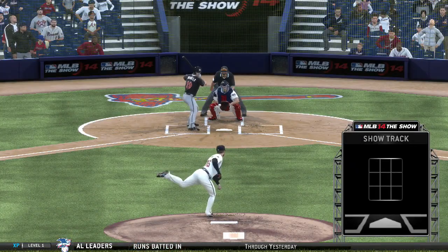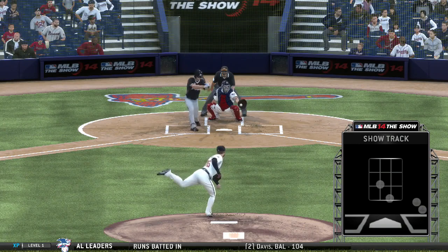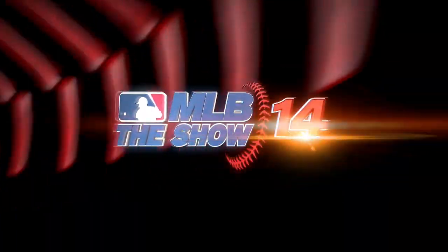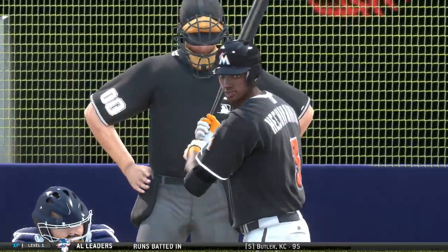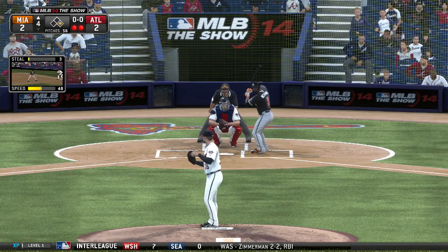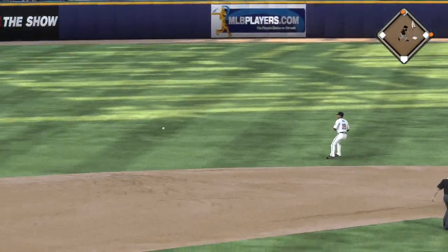He fell behind 1-2 right out of the gate, but instead of going out of the zone to protect, he was able to lay off three straight and get his guys a leadoff base runner. Adeiny Echeverria will dig in now, hoping to perhaps make him pay for the two-out walk. And this is swung on and bounced up the center of the diamond. And that is through into center field, a base hit.